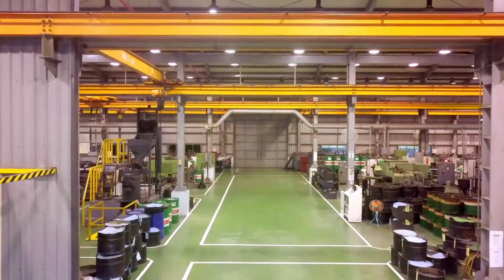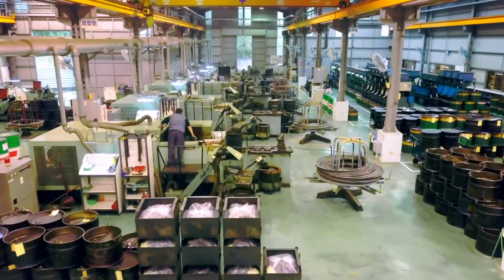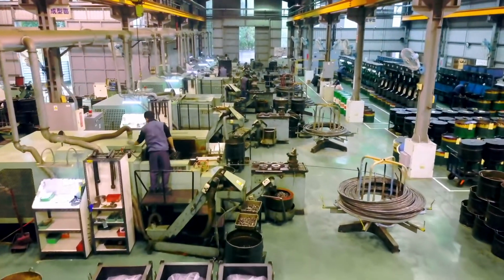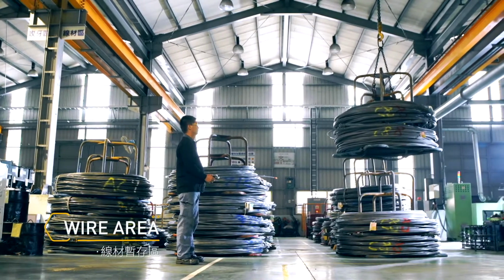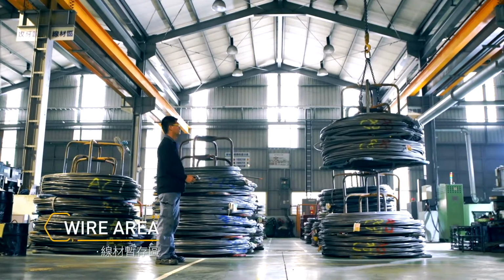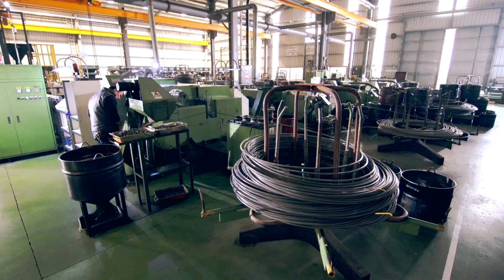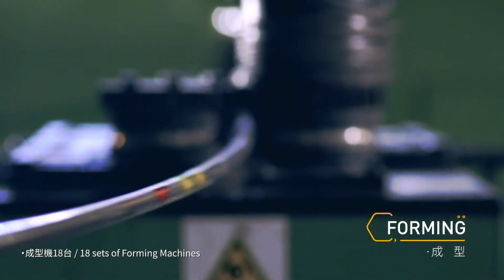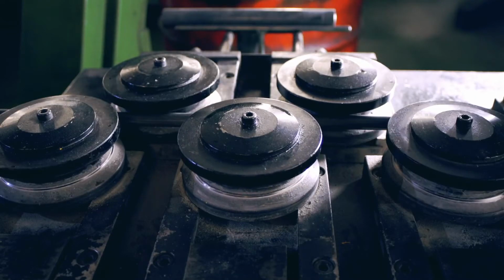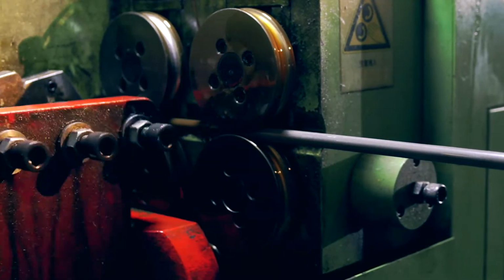Established in 1998, Copa has over 30 years' experience of producing high-quality nuts and fasteners for numerous global industries. Having started as a small family-run business, Copa has now expanded into a factory with 18 sets of forming machines and 85 sets of tapping machines. Moreover, embedded smart pressure sensors assisted in controlling process quality.